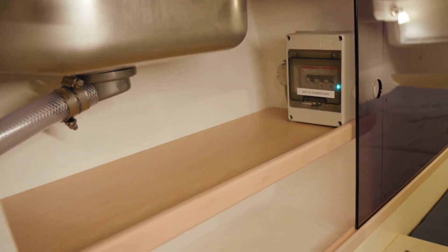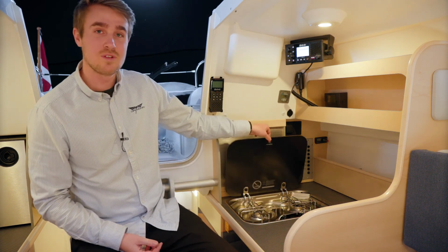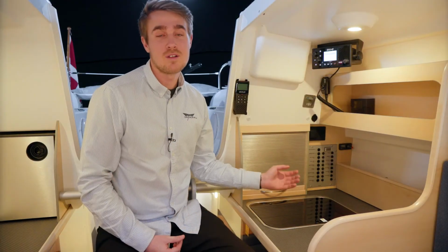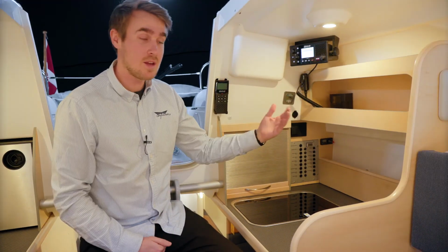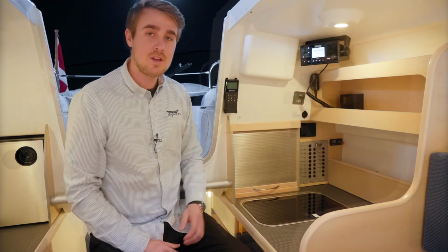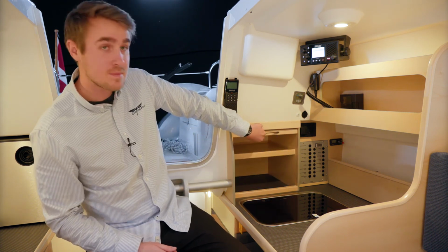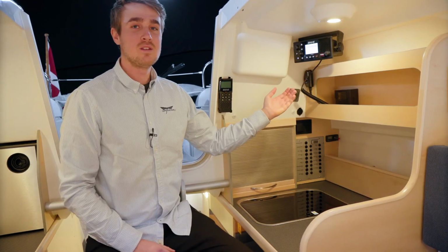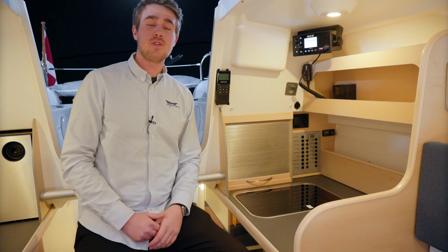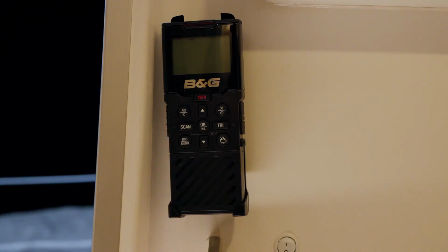So here on the port side of the galley, we have this 2-burner propane stove with controls and easy to use. The propane cooker is optional. As the starboard side, you have plenty of storage here for your kitchen equipment. And here behind the cooker, we have a cupboard. And here above the galley, you see the optional VHF radio. And to the left of the VHF radio, you'll find the handset for the VHF.